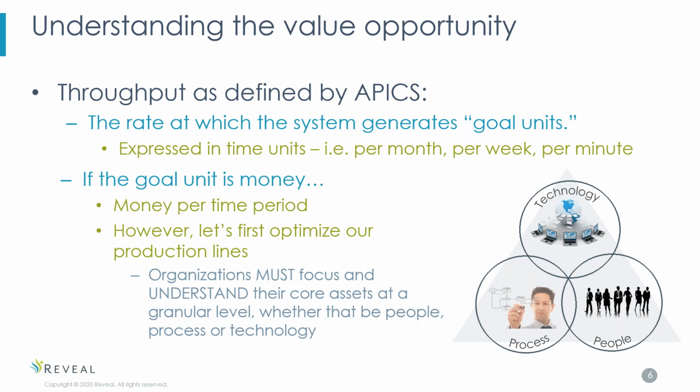Again, I'm sure anybody who has read the theory of constraints is well in tune with money as the goal unit. Money is per time period as well. But to really get to that benefit of increasing throughput, with money as the goal, we really need to take a step back and focus on those work centers, those resources, where that work is being done, and start de-bottlenecking there before we can really derive some of that benefit at the money level.